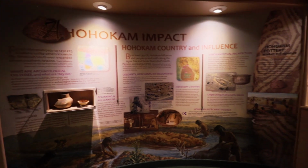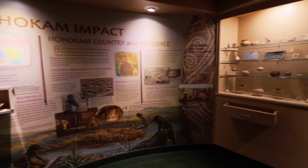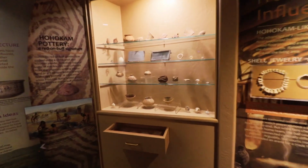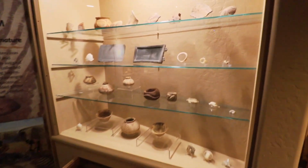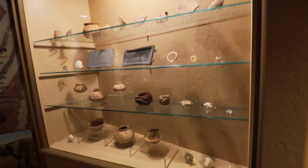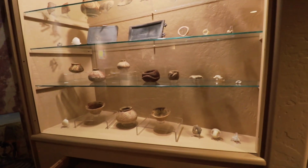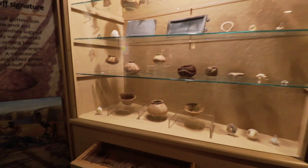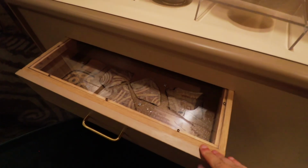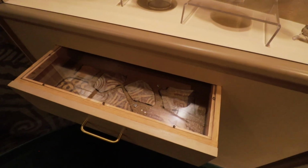We then move into the Hohokum Impact, and we've learned a lot about them as we've traveled throughout, but especially whenever we were over at the Museum of Indigenous People, we were able to see some of the pieces and artifacts that they have found. This is a continuation of that, and definitely worth the deep dive as you look through each piece, but also as you open up the drawers and get a closer look at some of the different patterns that they used.